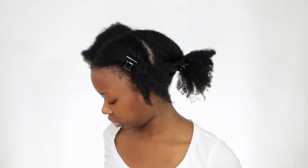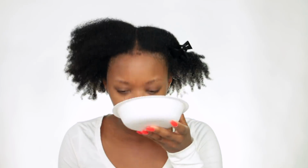Okay. So I always apply my conditioners in sections, so I'm just gonna go ahead and take this. It smells good. What does it feel like? It kind of feels, it's kind of thick. Okay. Feels good.